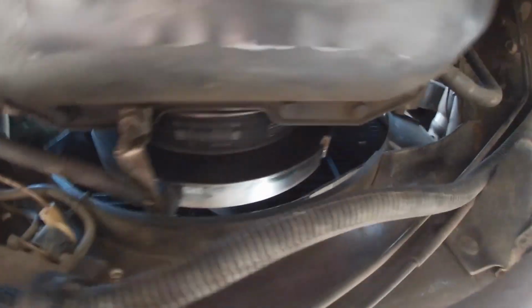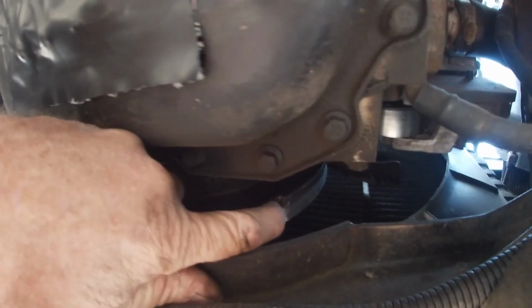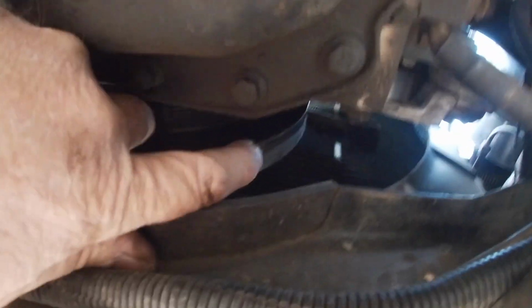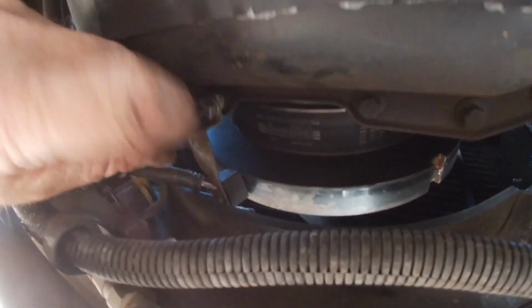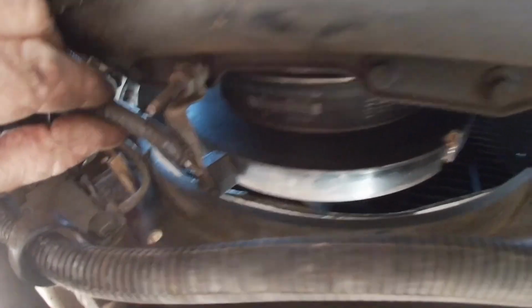On the harmonic balancer, wherever there's a gap right here, I've got a magnet epoxied in there. But then this little device right here, I don't know if it's too close to it or what, but it's supposed to detect when the magnets pass over it and it's not working very good, I guess.